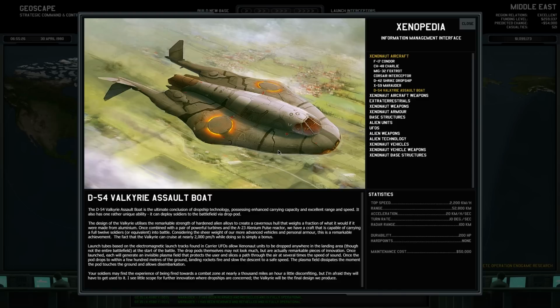Launch tubes based on the electromagnetic launch track sound and carrier UFOs allow Xenonaut units to be dropped anywhere in the landing area, though not the entire battlefield at the start of the battle. The drop pods themselves may not look much, but are actually remarkable pieces of innovation. Once launched, each will generate an invisible plasma field that protects the user and slices a path through the air at several times the speed of sound. Once the pod closes to within a few hundred meters of the ground, landing rockets fire and slow the descent to a safe speed. The plasma field dissipates the moment the pod touches the ground and allows disembarkation. Your soldiers may find the experience of being fired towards a combat zone at nearly 1,000 miles an hour a little discomforting, but I'm afraid they will have to get used to it. I see little scope for further innovation where dropships are concerned. The Valkyrie will be the final design we produce.